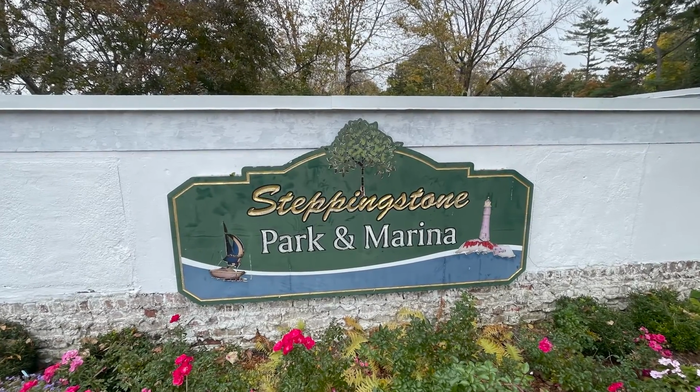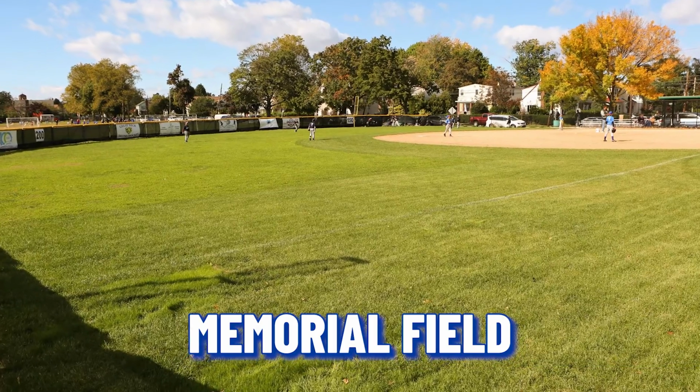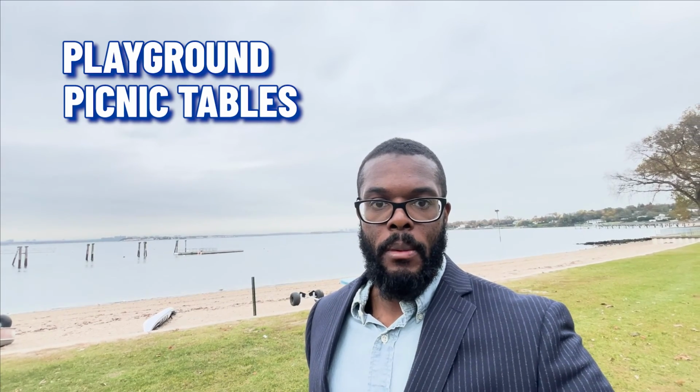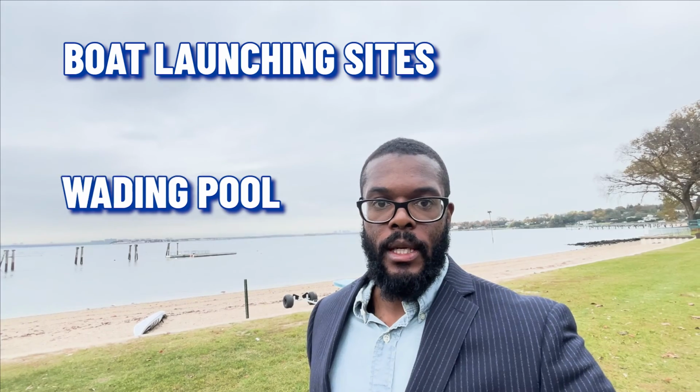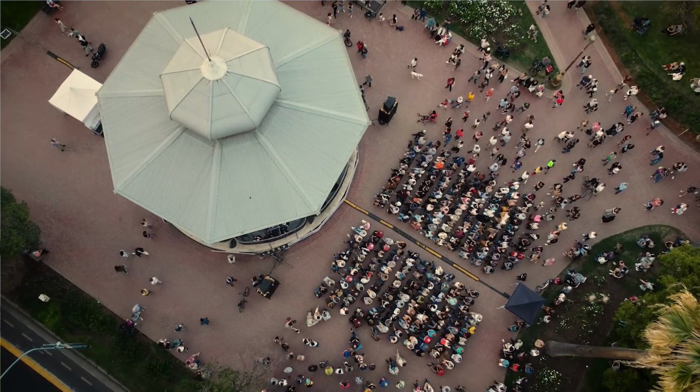Great Neck does have quite a few parks. Some major parks include the Stepping Stone Park and Marina, the Parkwood Sports Complex, and Memorial Field. Stepping Stone Park is 12.8 acres. It includes playgrounds, picnic tables and areas, gardens, a wading pool, boat launching sites, and mooring facilities. Stepping Stone Park is also host to a summer concert series.